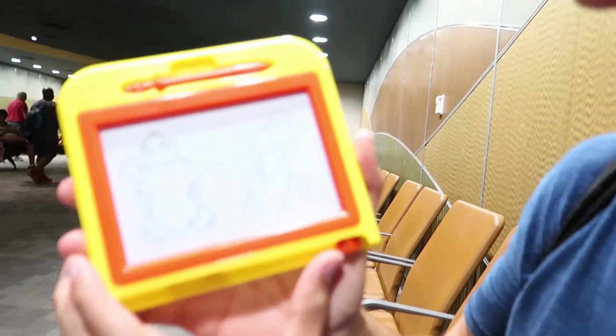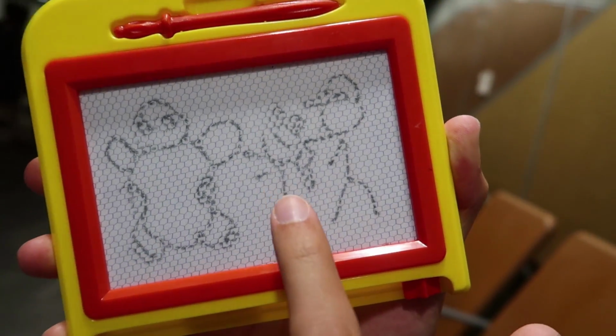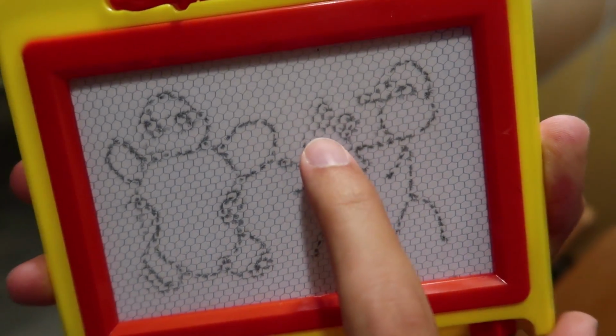Okay, so we just got off of Soarin'. Let me see your masterpiece. Oh, hold on. There we go. There's Baymax. Oh, he looks like a turtle. That's you. You have a little ponytail. And I gave you some mini ears.